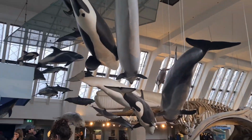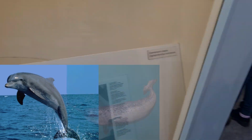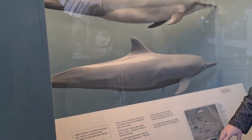We then saw a display of toothed whales hanging off of the room ceiling. Some of the whales there included a bottlenose dolphin, a narwhal, and an orca, also known as the killer whale. Toothed whales include a wide range of species such as dolphins, porpoises, beaked whales, and the sperm whale. There are approximately 73 species of toothed whales.